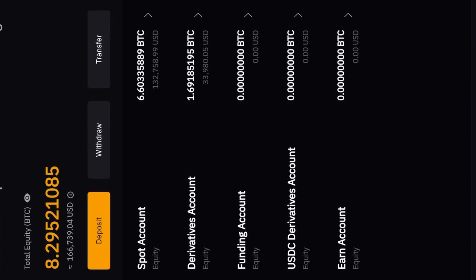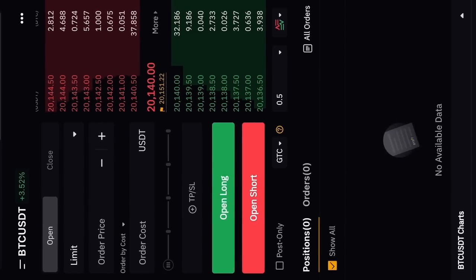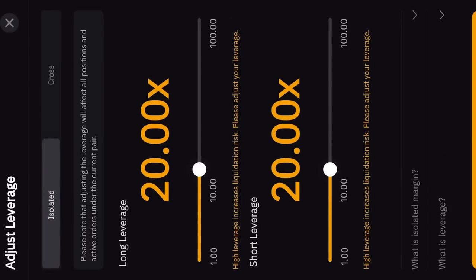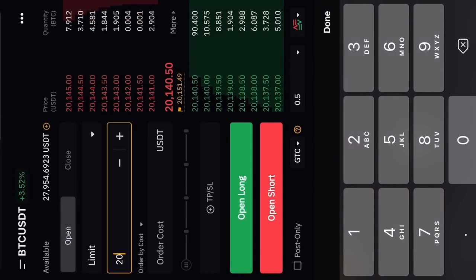In here, I have $166,857. I've got USDT 88,000, Bitcoin 44,000, 2.2 Bitcoin. The rest is cash. I've got no active trades, and I'm going to set this short on Bitcoin. And I'm going to do a big short, like at least a 20x leverage short, because I think if Bitcoin does hit my target, it will most likely drop quite quickly. So my order price will open at 20,000.